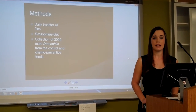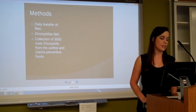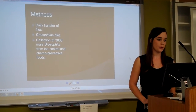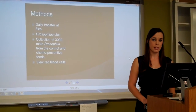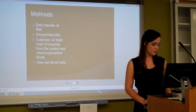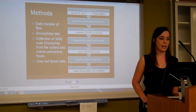My goal is to obtain 3,000 male Drosophila since the mutation is X-linked dominant. That is 500 per group. Also, if time permits, I would like to look at the red blood cells because this tumor does show defective blood cell shapes.